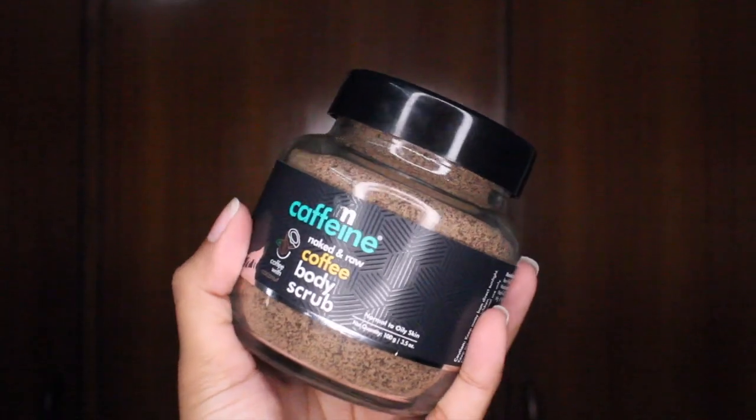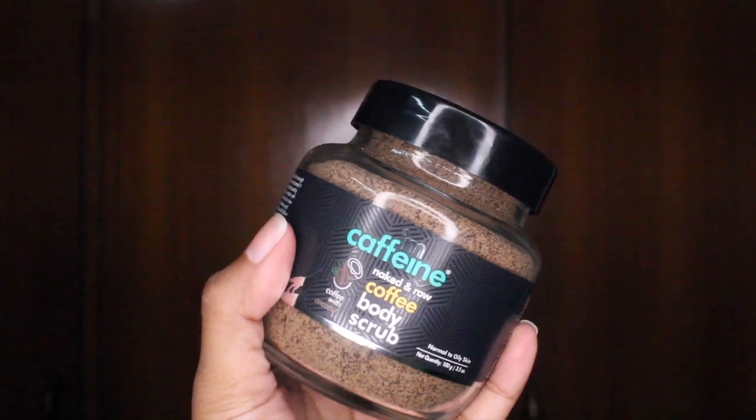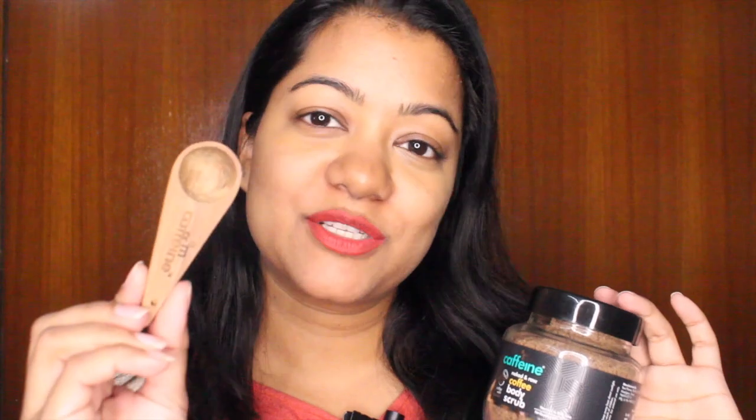This is a really good product. And I also have the coffee body scrub. The scrub comes in a glass jar packaging like this, which I really like, but you need to be a little careful with it. And it comes with its own wooden spatula, which again I really like. The scrub is in a powder form, and you need to first wet your skin, scoop out some of the product, and then use it on your skin, and it scrubs your skin really nicely.